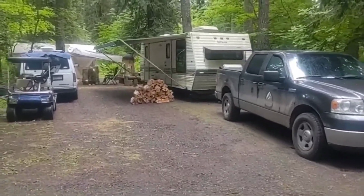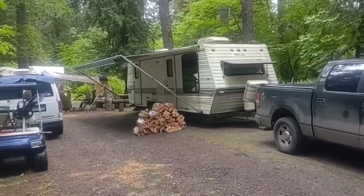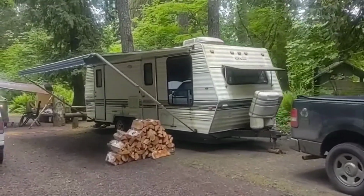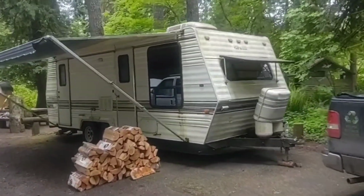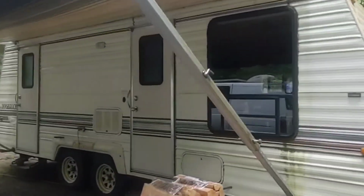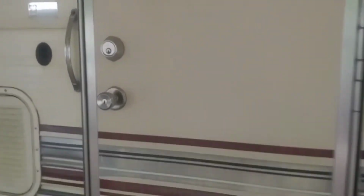It does need a little bit of work. It has some minor water damage, a couple boards that need to be replaced. But otherwise, it's in great, clean shape. We got it for $700. Dirt cheap. Comparable stuff we found online was about $2,000. Around there. Give or take a few hundred.